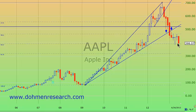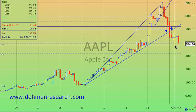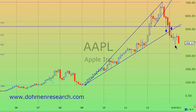And so now it's on the way down again. The critical level here will be the 385, which was the low on this bear market. And when that is broken, then of course even the most ardent bulls will give up.